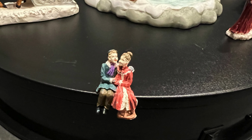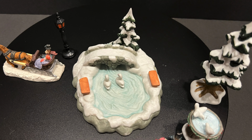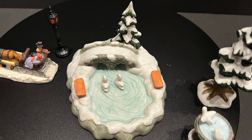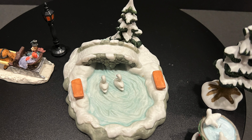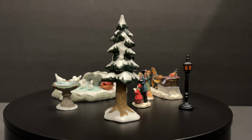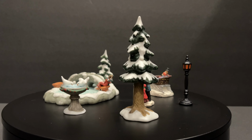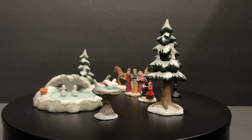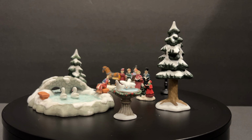Okay, well, here's why. Because it comes with this accessory piece, a beautiful accessory piece, by the way. It's like two swans with a lake and a Christmas tree, a small little bridge. The scaling on that's probably a little shaky. But anyways, nonetheless, it's a beautiful piece, but the benches on this piece are for those characters.